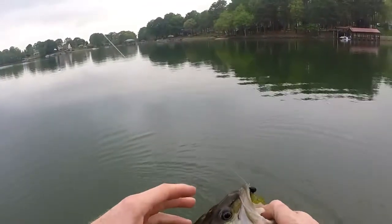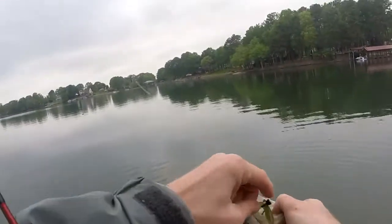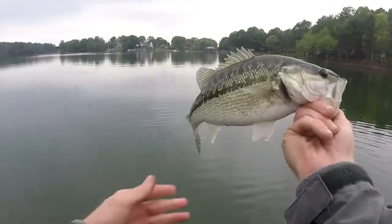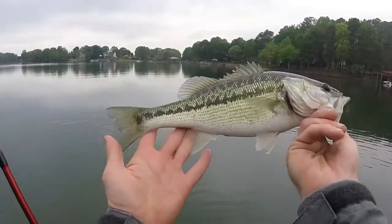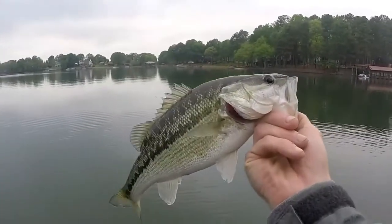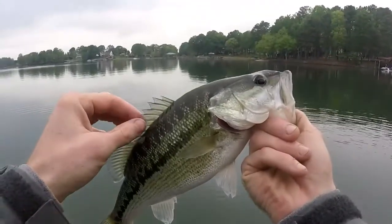He's a decent little fish. He's probably 13, 14 inches, like most of the fish in Lake Norman. Full of spots. He's a fat little guy. He's not bad. He's probably 14. Spots are definitely longer, largemouth 14s are easy to catch at Lake Norman. That's really the size limit.